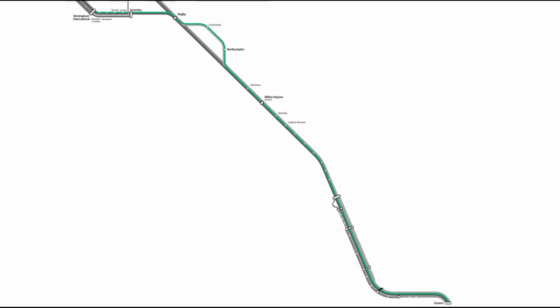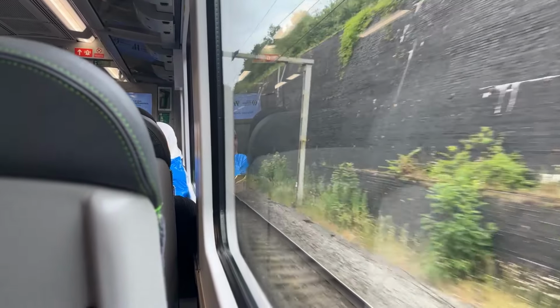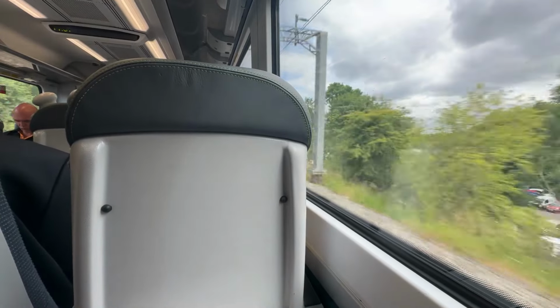So instead, I got the 1023 service to Birmingham New Street, which the only difference it made was an extra stop at Watford Junction, and well, Watford's irrelevant, so it doesn't really matter. Anyways, now it's time to review the 2-hour and 10-minute journey up to Birmingham International.